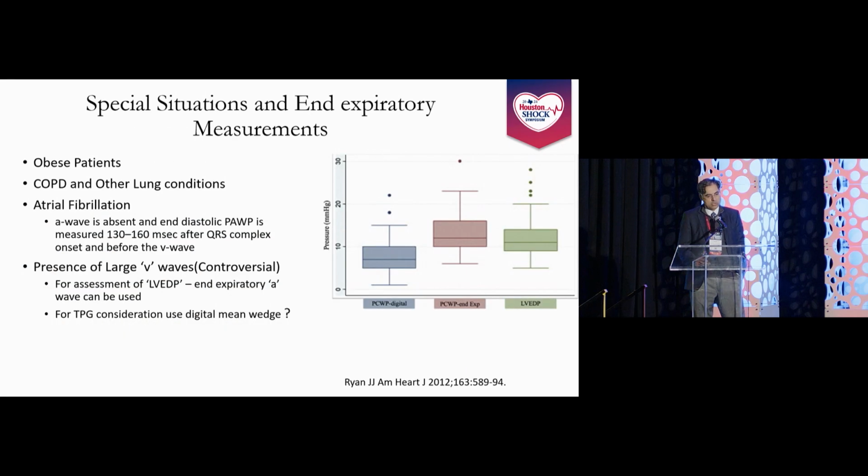And so there are special considerations. I'm not going to go into all the details, but we know we don't use digital means, but when we look at end expiratories averaging multiple cycles, it's the best correlate to LV-EDP.